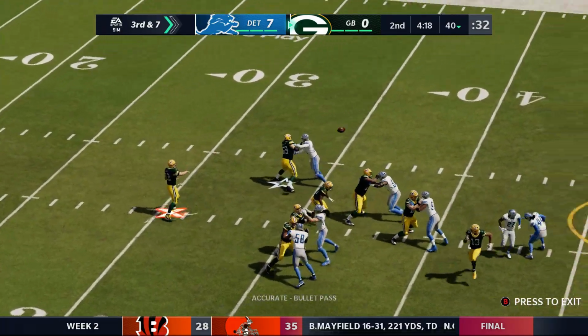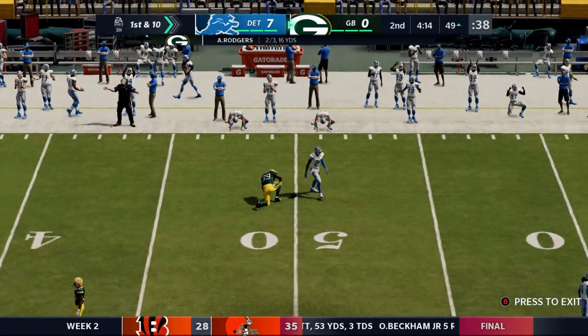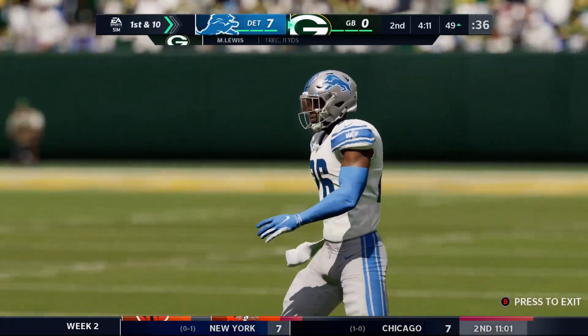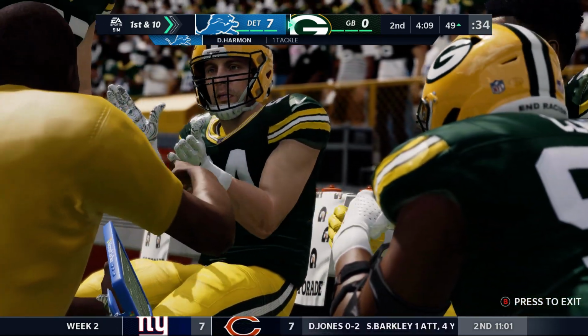On third down, Rodgers. And that's complete to Lewis. And he'll be taken down, but not before he works it past the 50. His first catch of the game, good for 11 and a first down.